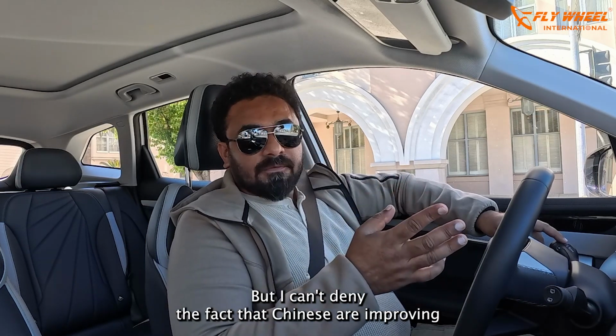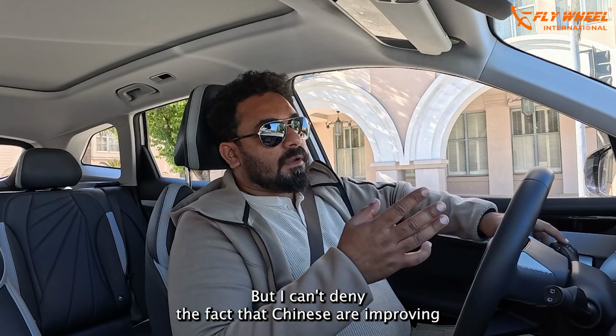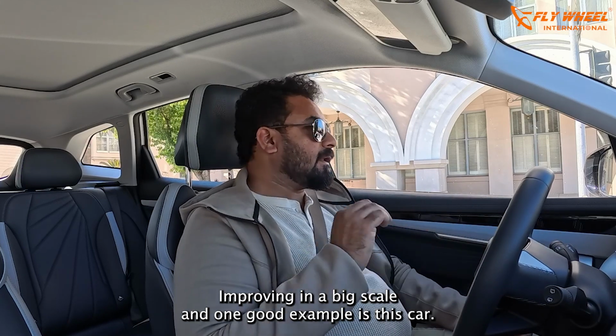But I can't deny the fact that the Chinese are improving on a big scale, and one good example is this car.